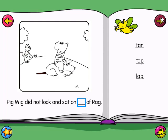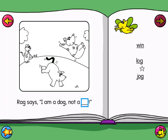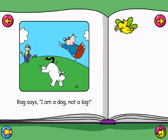Pigwig did not look and sat on top of rag. Keep trying. Click on another word to finish the sentence. Pigwig did not look and sat on top of Rag. That's right! Rag says, I am a dog. Not a log. Excellent! Let's continue.